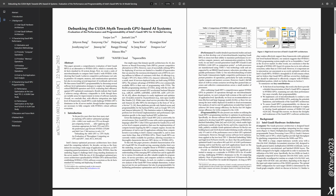Exactly, and it gets even better when you scale up. Oh, how so? When they tested serving a much larger model, Llama 70B, distributed across 8 devices using tensor parallelism, a common technique, the advantage of Gaudi-2 actually increased. The speedup compared to an 8-GPU A100 system went up to about 1.35x, and the energy efficiency advantage grew to 1.56x, so over 50% more efficient at scale.